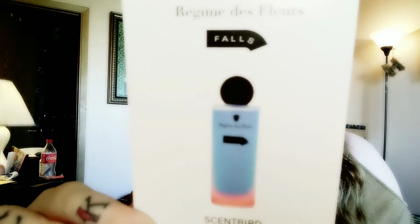So this is by Regime de Fleurs, and each of these Regime de Fleurs scents come in a collection of sorts. So I think whatever this Tropics collection is, I think there's 5 scents. There's Falls, there's Vines, there's some other ones. That's helpful. But I'm so excited to try this. This is a big yay for me. I love the blue juice. I can't get over it. All right, Regime de Fleurs Falls. Let's give it a spray.